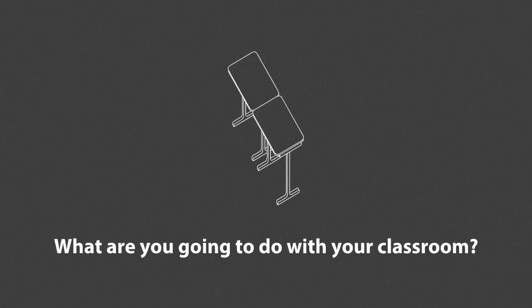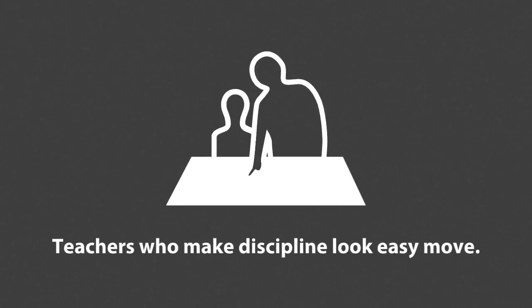So you've got to ask yourself these two questions. Where will you place the furniture? And can you get around easily? Because teachers who make classroom discipline look easy move. They produce proximity through mobility. They work the crowd because they know that either you work the crowd or the crowd works you.